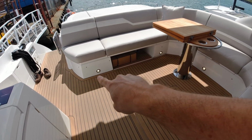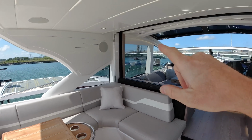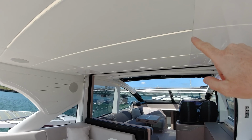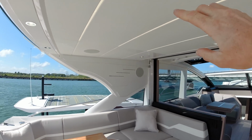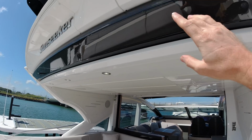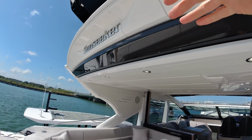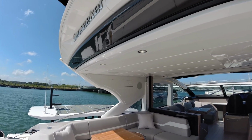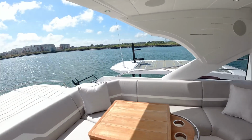And then we've got low-level LED deck lights here that also run down the side decks at night. And up in the roof we've got these strip lights which are dimmable at night. Sometimes LED lighting's a little harsh at night, so we can create a nice mood in here. And then on the aft end of the overhang here, this is a carbon fibre pull-out electric sunshade. So for those that want to get some shade in the afternoons, that pulls out over the aft sun pad.